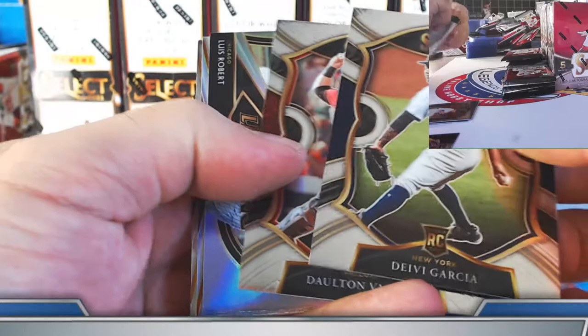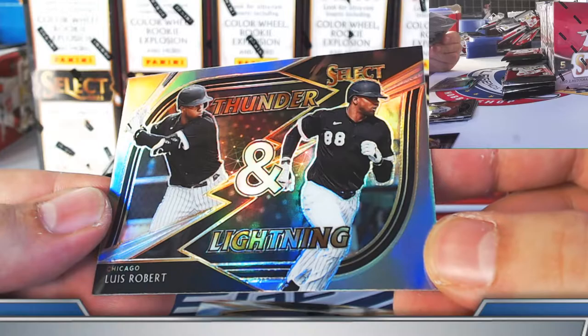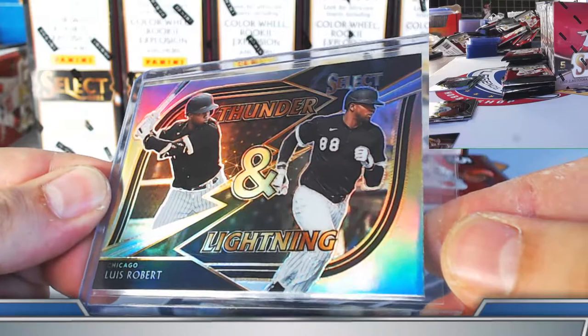Oop, there's one. All right, this is one that we don't see as much either. Thunder and Lightning. Super short print here on this one. Luis Robert on the Thunder and Lightning SP. Actually, that's the first one of these that we pulled in 7 cases. Still pulling some of these that we have not seen. Have only seen one rookie explosion as well. Cool deal. Nice hit there for the Robert spot. Also got the cracked ice parallel, so a couple of nice ones on the board there.